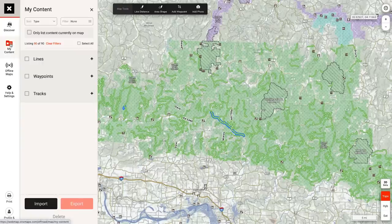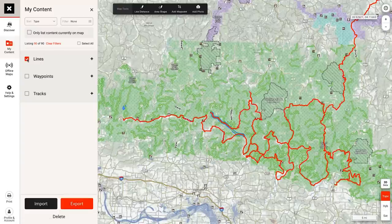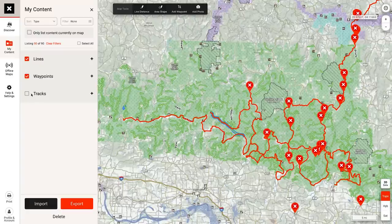Then over here you have my content. This is where you can turn things on and off. Gaia GPS refers to lines as routes. In OnX, it is called lines, and this is your pre-planned routing, your pre-planned trips that you want to check out. You can toggle those on and off. You can see I've got some that I've uploaded. You can toggle waypoints on and off. You can toggle tracks that you've recorded on and off. You see the blue lines popping up over here. That's one of them. And from here, you can import and you can export any or all of those.